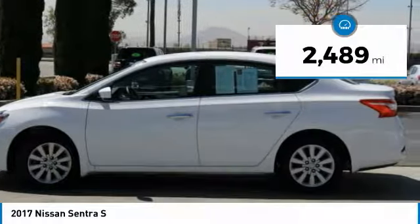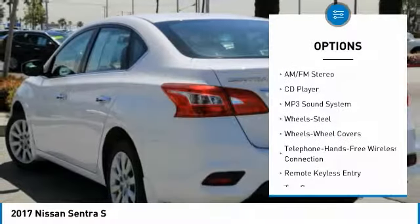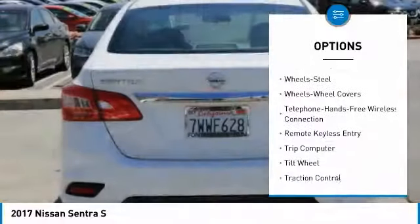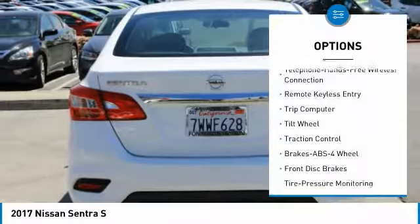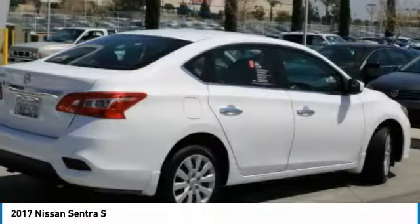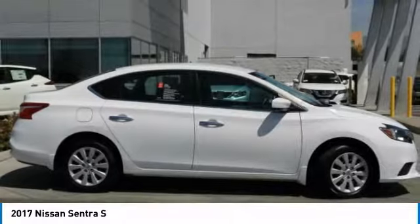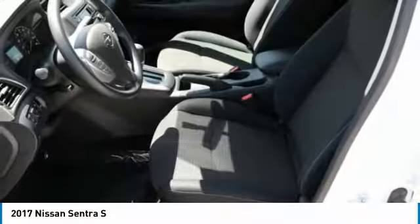Here are some of this vehicle's great options: anti-lock braking system, traction control, Bluetooth wireless data link for hands-free phone, air conditioning, power steering, cruise control, AM/FM stereo radio, rear defrost, FWD, child safety locks. Your new ride is just a phone call away.